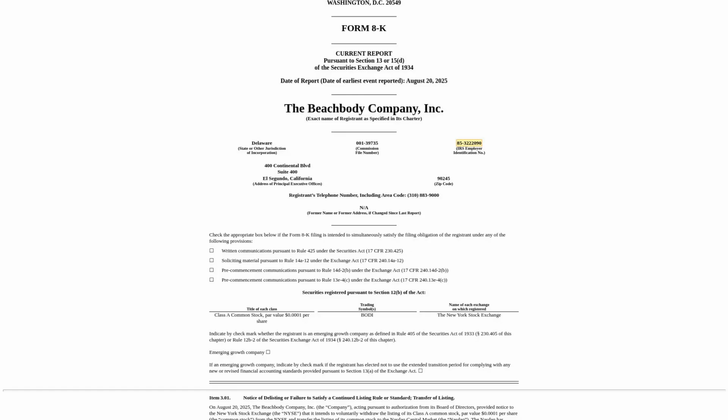There are a few boxes to check here about whether they are sending out special communications, but for this filing, Beachbody is not checking those boxes. Scroll. Title of each class: Class A common stock, par value $0.0001. Scroll. Emerging growth company: Beachbody is not currently checking this box, meaning they are not considered an emerging growth company, which usually means they have been around for a bit and meet certain size requirements.